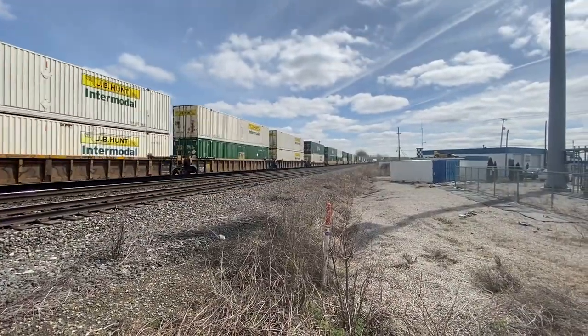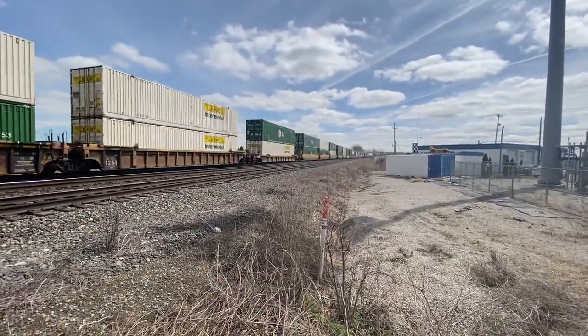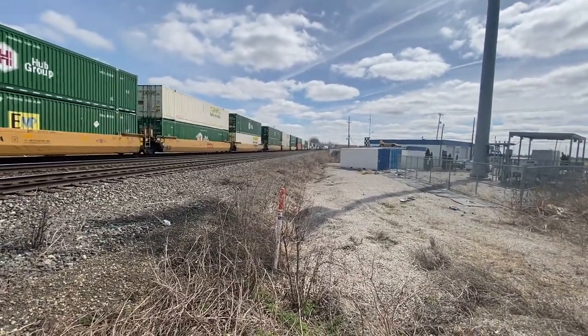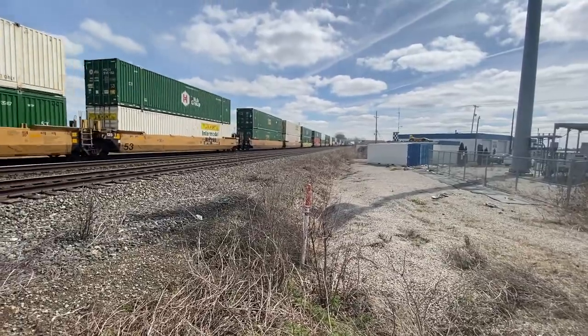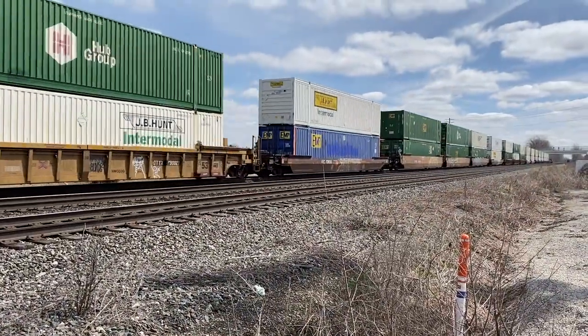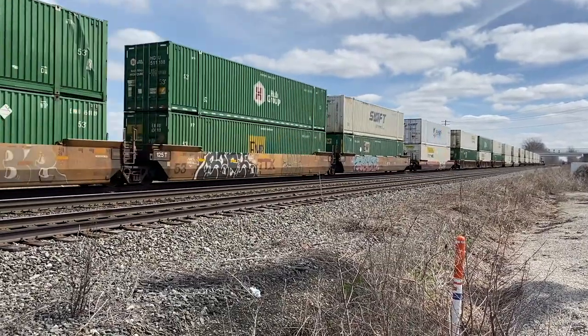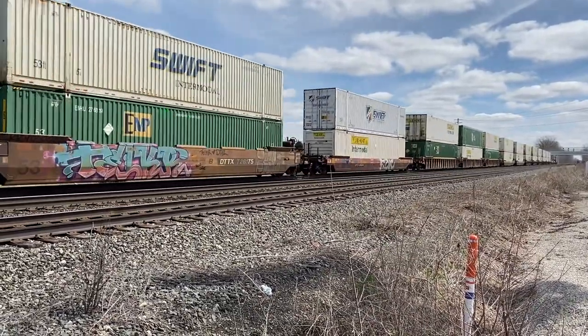That was a UP AC6000 we built, I guess. Yeah, this is another intermodal, and I remember this one was crossing over from track 1 to track 2.